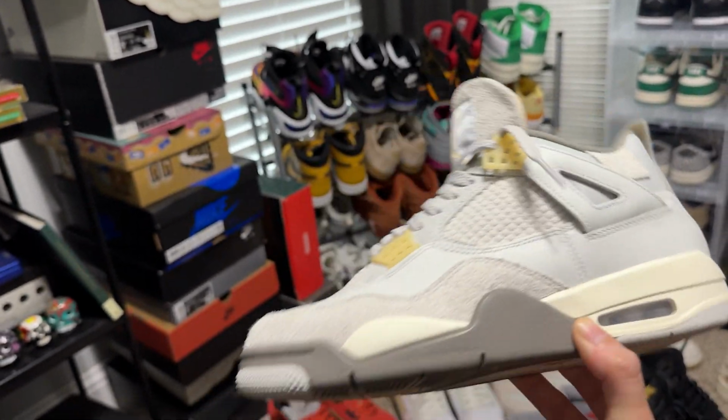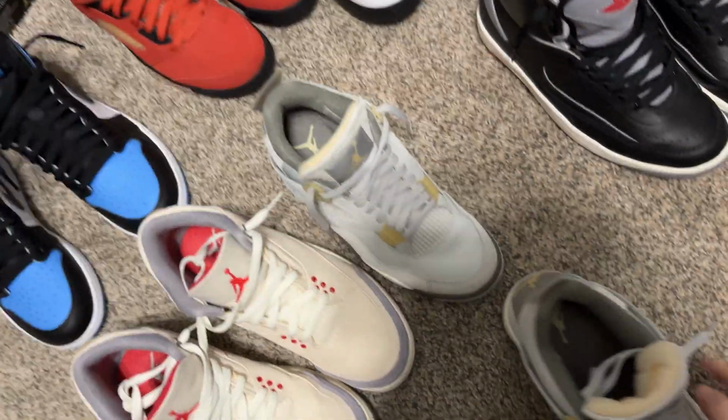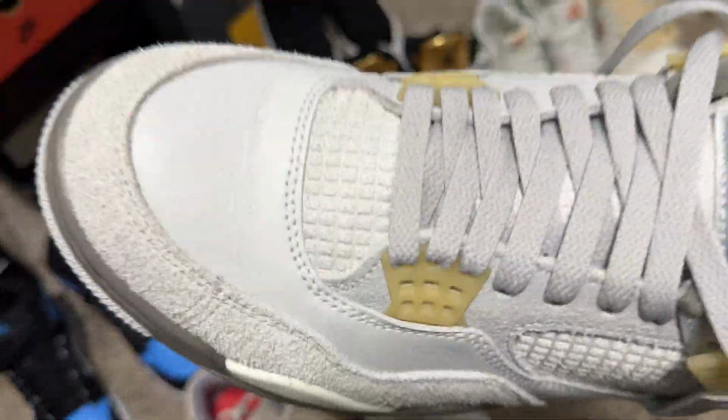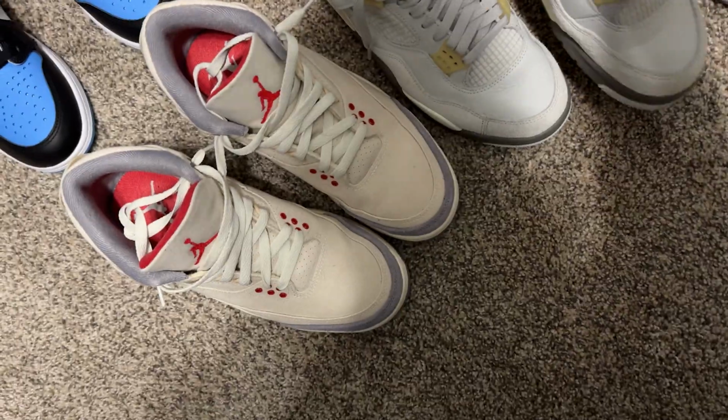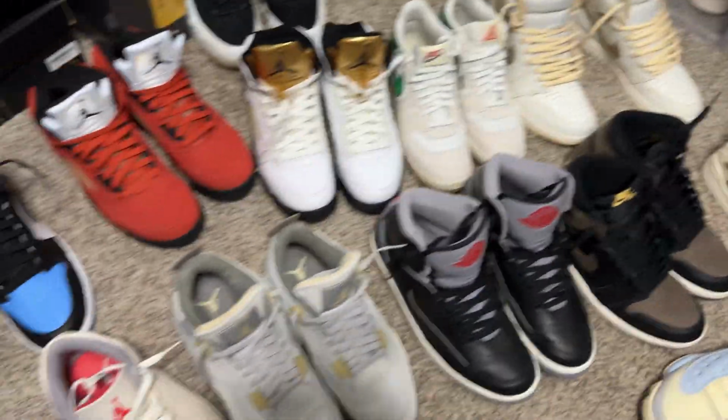Not a lot to say about the Jordan 4 Crafts. They're just very nice. I like the change of design, like where the netting is usually. I like that. It's just very different. And I really do like when Jordan does that sort of stuff, changing it up with the materials and what's commonly known.